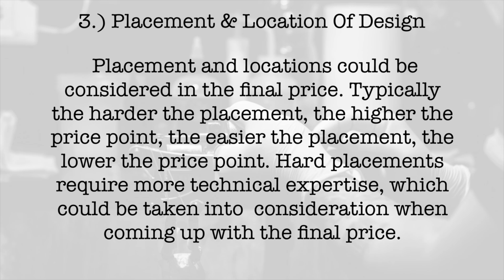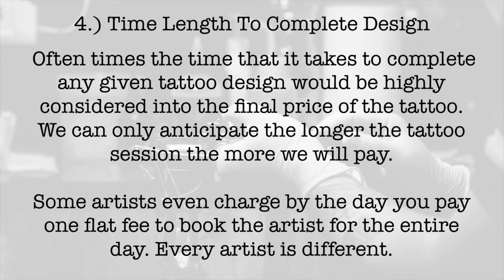Now, I'm not saying either that artists are only going to charge based off of these variables, but these are healthy variables that artists may be considering when charging for a tattoo. So depending on the placement would also determine how much extra a tattoo would be depending on the artist that you go to. Another variable that I would consider when it comes to charging for a tattoo is the time length that it takes to complete the entire design.